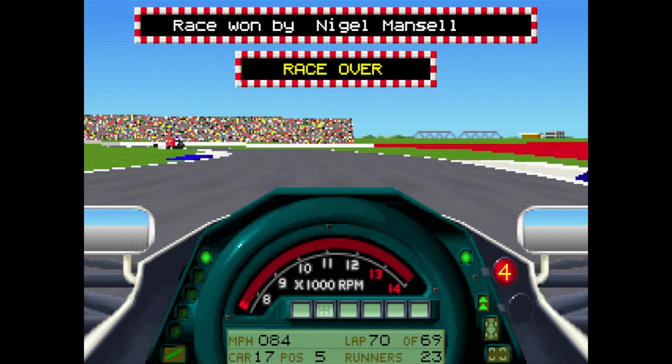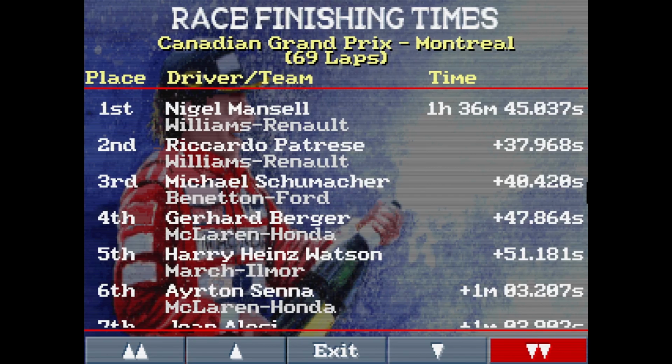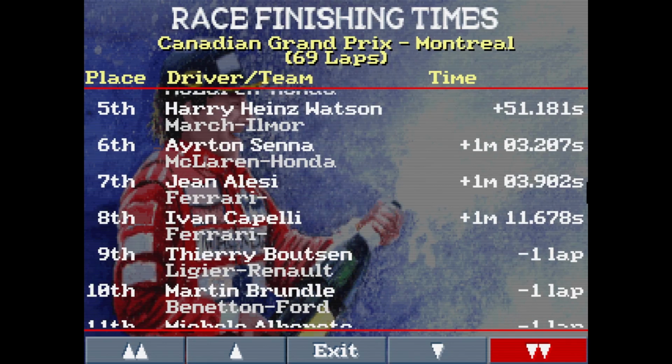Let's see how we all finished as the race finishes. So, Mansell and Patrese bring home, unsurprisingly, as it's the 1992 season, another Williams 1-2, and it's Michael Schumacher on the podium. A good result for Michael. Berger and myself are 4th and 5th, then Senna rounds out the top 6. Alesi and Capelli and the 2 Ferraris just missing out on points. Then it's Thierry Boutsen's Ligier and Martin Brundle's Benetton rounding out the top 10.